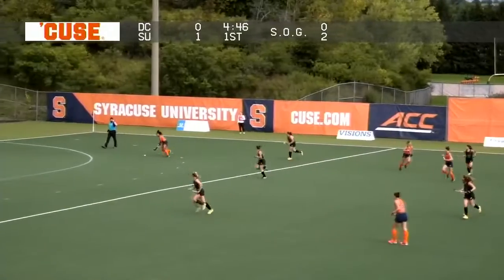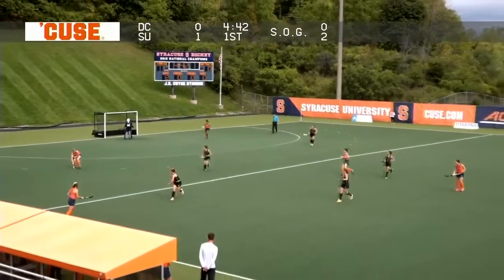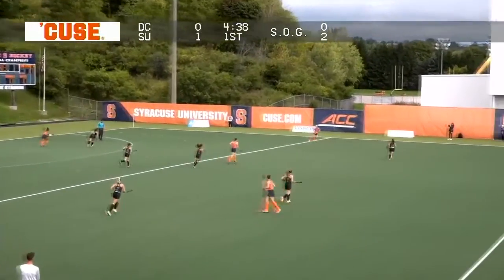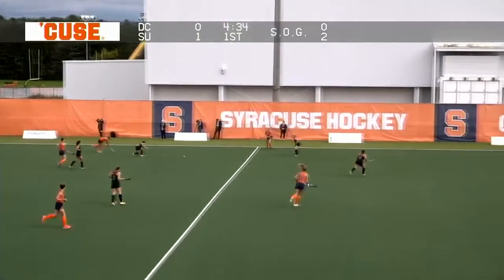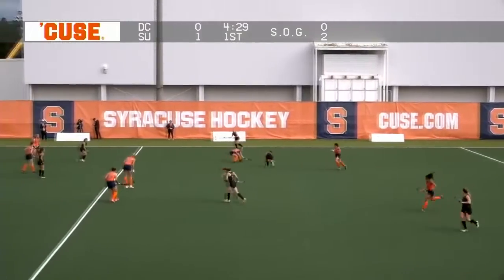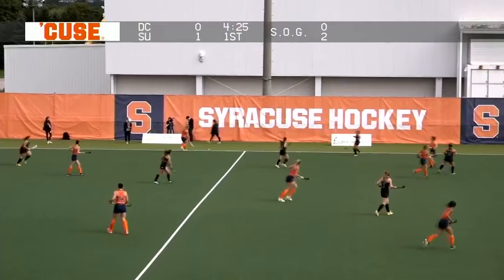Good patience from Syracuse. Not trying to force the ball up on their first try up the field. Really spreading out the Big Green's press. Seeing a lot of action on the wings, just exchanging it on both sides of the pitch today. Helped Syracuse grab its first goal about 3 minutes ago, coming from Lana Hamilton, the freshman.